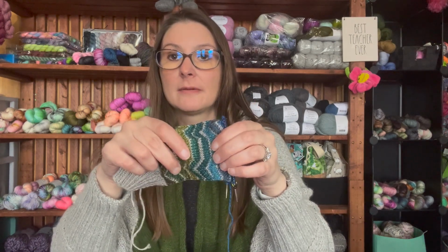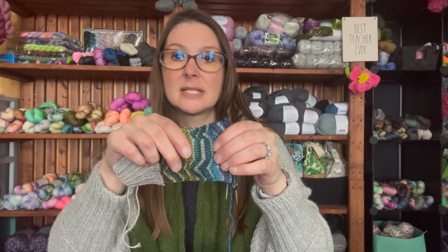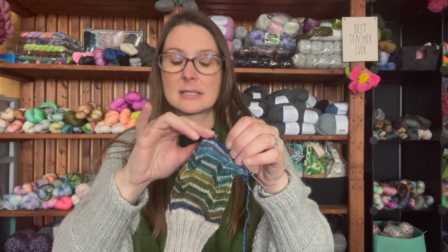Wednesday was our first grade Christmas program, and I was not able to knit at all that day. So Thursday I did these two stripes, Friday, Saturday, Sunday. So there was a couple of days where I didn't get to work on anything because it's been such a busy week. We do have one more week and 2 days before Christmas break, so we'll see how much I can get done over Christmas break.